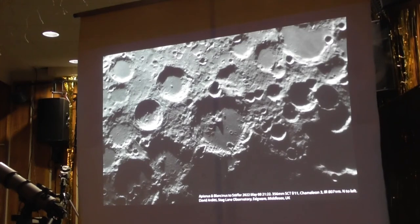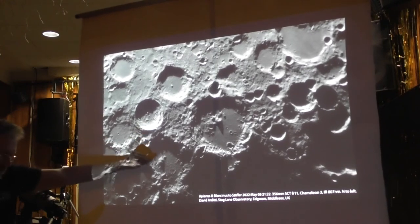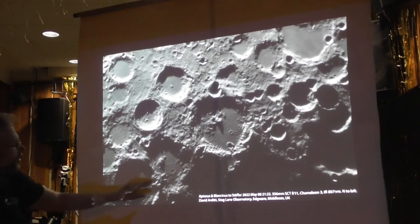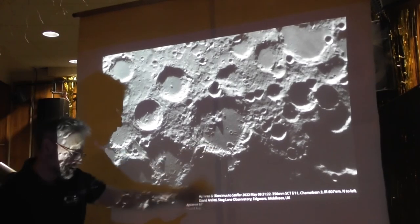So there are so many craters here. I had to look them all up. That's Blancinus, that's called Werner, this next row is Regiomontanus, Walter. No, that's Regiomontanus, that's Walter.